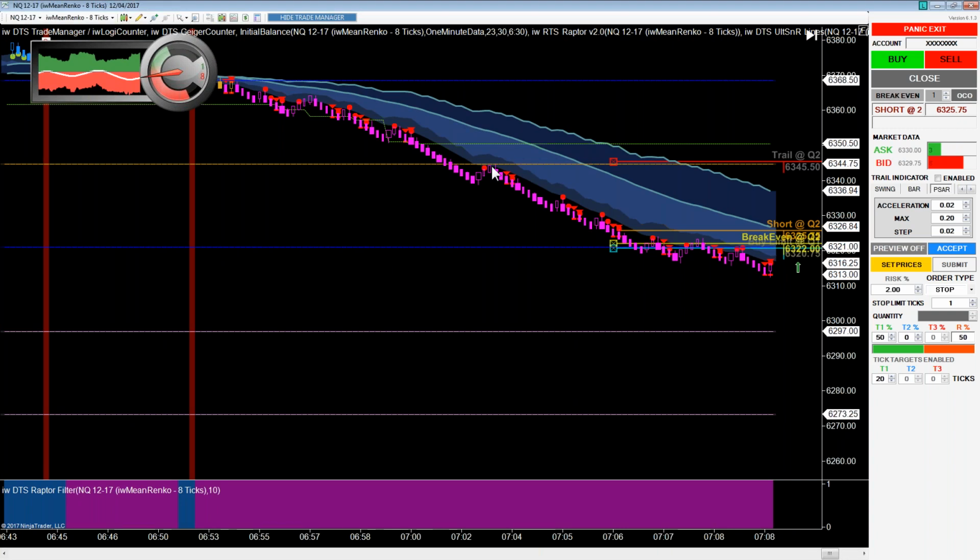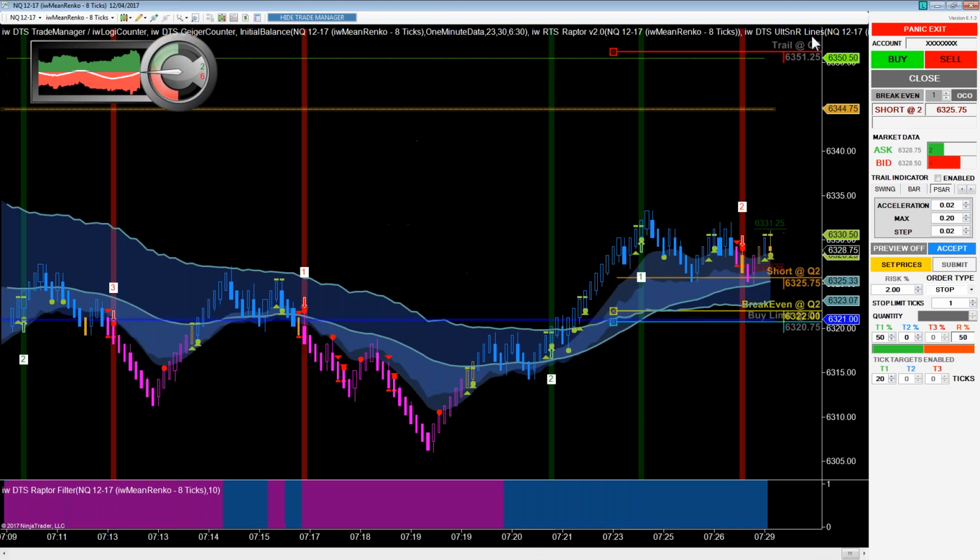So we got a little bit of a hesitation here around the median line. The low of the morning would probably be a little bit better. And ideally, if you could even risk it above the high of the day, that would be an ideal opening stop.